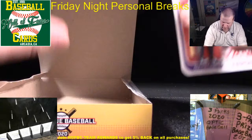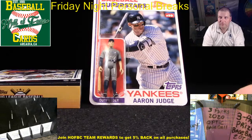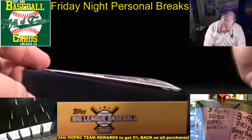How about Aaron Judge? Got a little Aaron Judge right there. Well, there's Aaron Judge for you on your action figure. Got his little bat accessory. There you go.